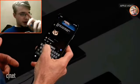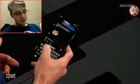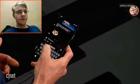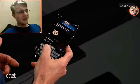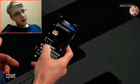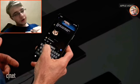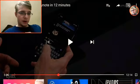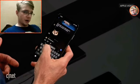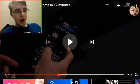I think Android has had this swipe keyboard for years now. Swipe keyboards were introduced back in 2015, with probably Android 5.0 or 6.0. And now Apple is giving us the same thing 4 years later. What the hell, Apple? You gave us the same thing 4 years later, and still pretending that, oh my god, we're innovative. No, you're not.